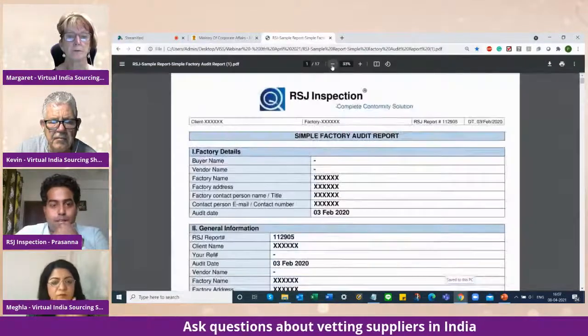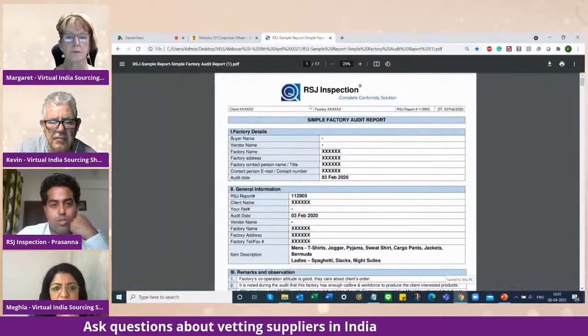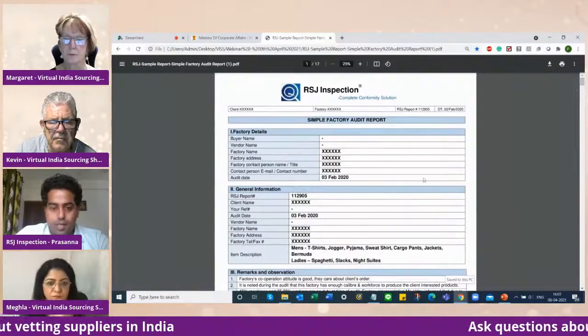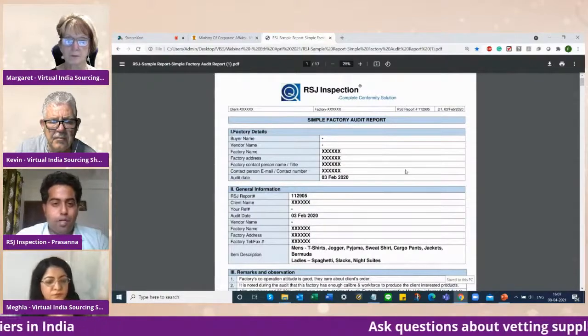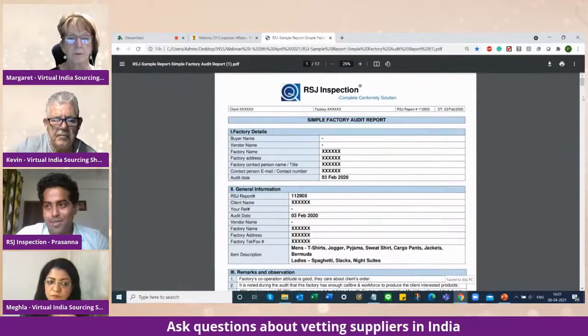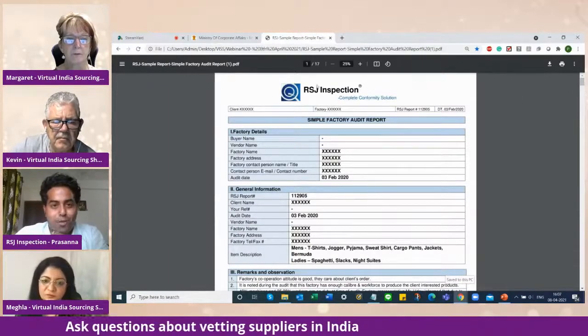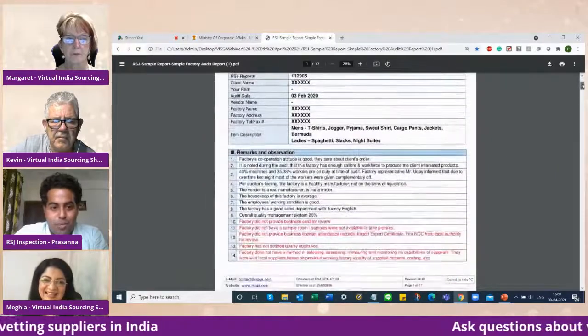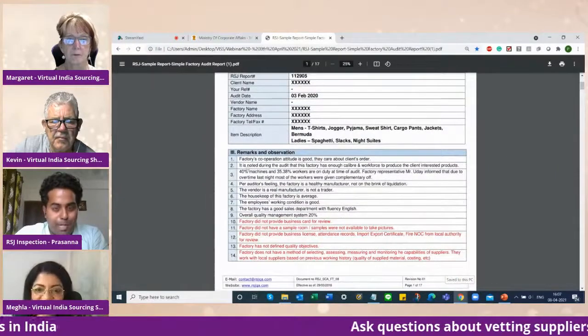So this is our model simple factory audit report, how it looks. This is the third party audit that we do for our clients. For any report, it's very important you go through the first 2 pages in detail, because the first 2 pages cover all the information about the other 17 pages. You can see the total of 17 pages, and in the first 2 pages you will get a lot of information about this whole audit.